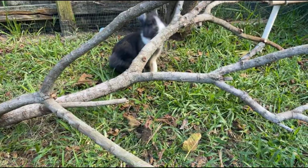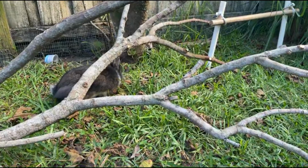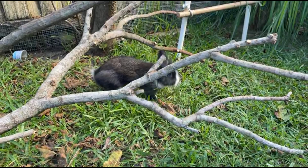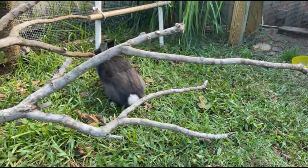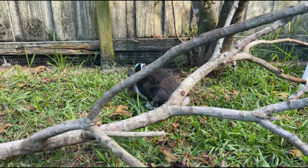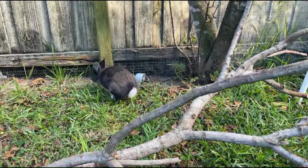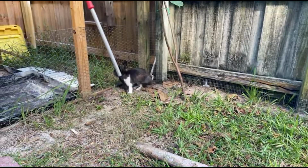Sometimes they just like to chew on bark, too. I was wondering if they would be interested in that. I tried to trim this thing so it didn't have any places that the animals would get easily hurt. He's definitely interested in it. Back to eating grass. See that on his back paws like that?